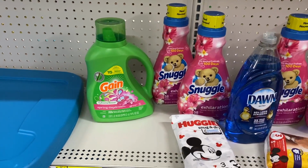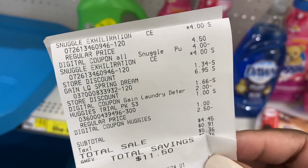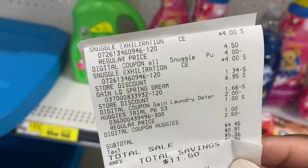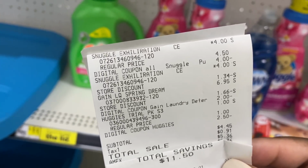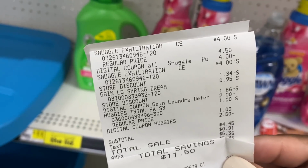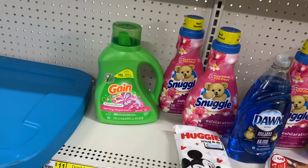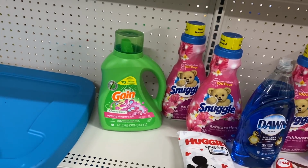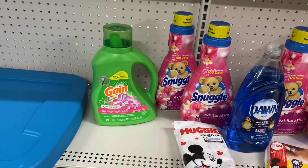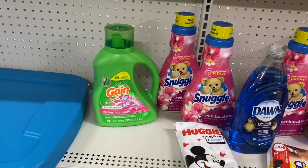Then let me show you my receipt for the first transaction that I did. That worked out just how we planned it. There's the 2 Snuggle, there's the Gain, there's the Huggies, all digital, so you don't need any paper coupons to make this happen. That comes out to $4.45. So if you want to just go grab you some cheap laundry products, your laundry is going to be smelling good with this combo, y'all, I promise you. Then you can grab this right now. Go on ahead and get to the store and get these 4 items for $4.45. That's like grabbing these for $1 a piece, which I think is amazing.